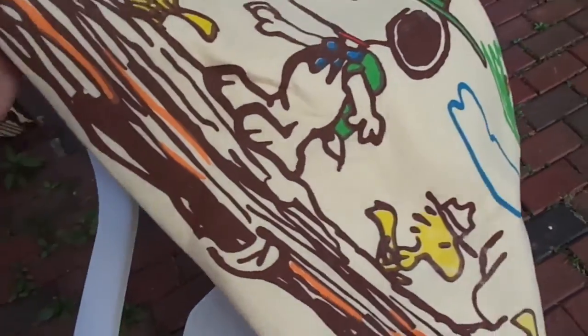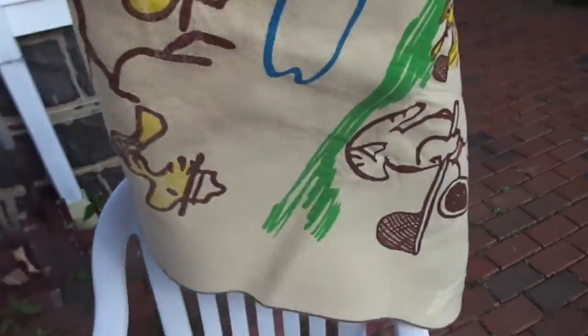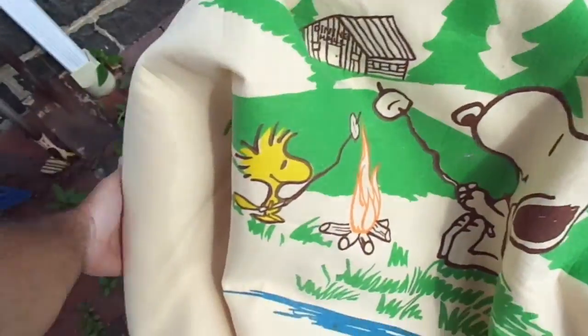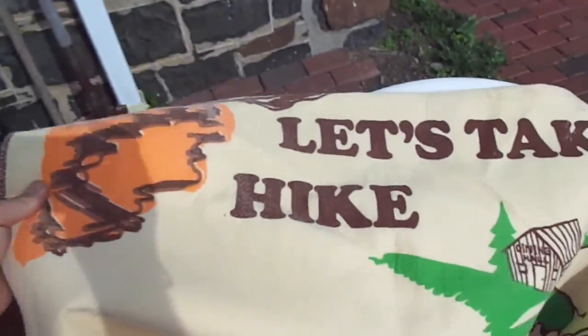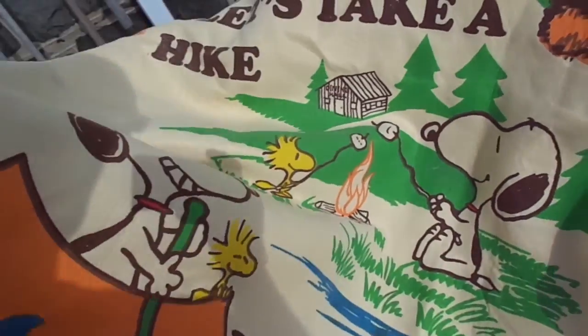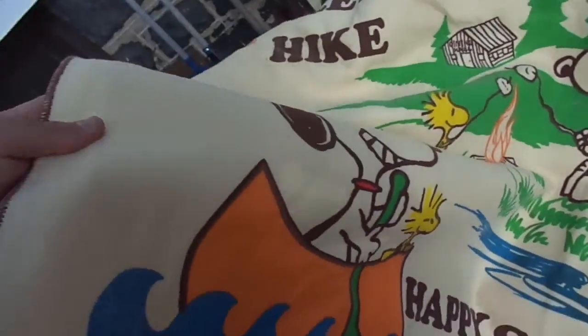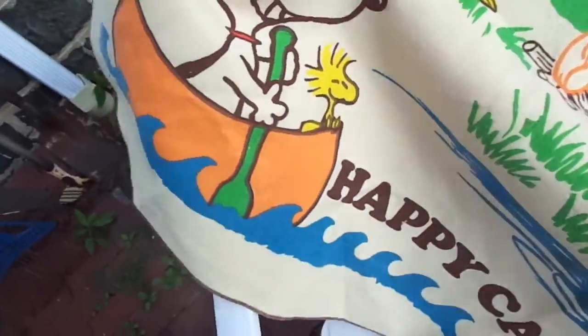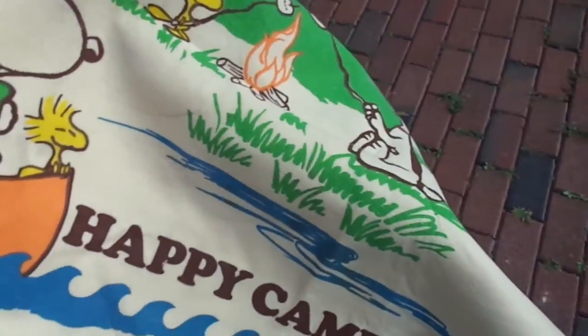Snoopy wearing his Boy Scout gear with the birds. Looks like they're on a log. And then on the other side, this is actually really in good shape. There's a little bit of lint on it, but so what. Then it says, let's take a hike, and it shows Snoopy with Woodstock at a campsite, roasting marshmallows, campfire, and then here's Snoopy again in a boat, and it says Happy Campers.